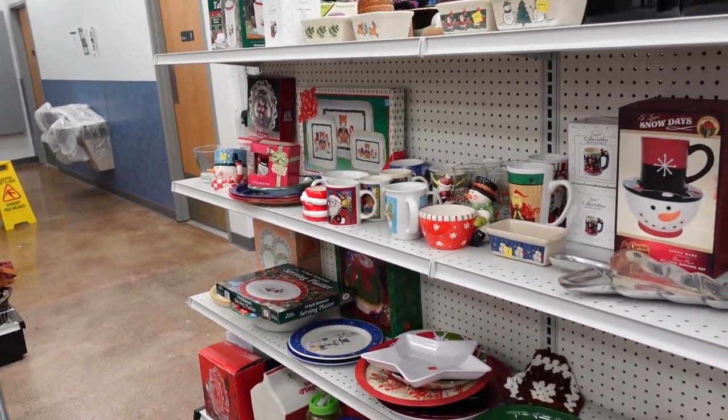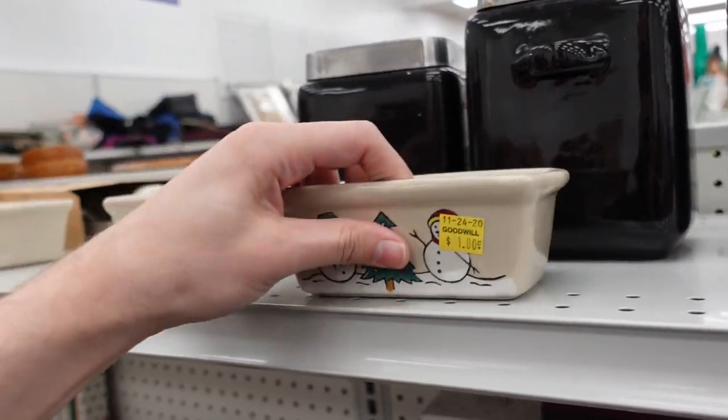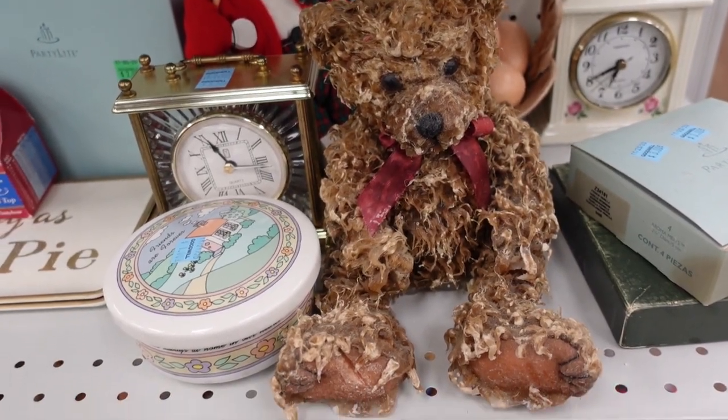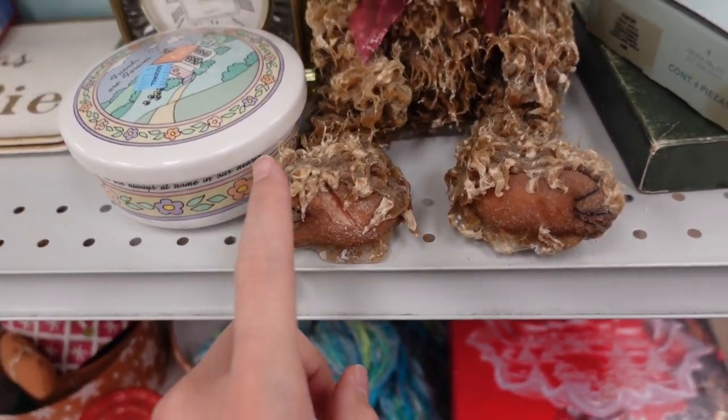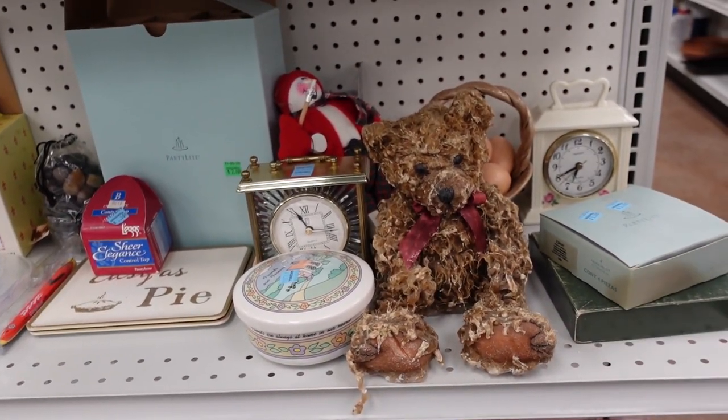There is Christmas over here, but it's... Look at these little ramekins. Garden Ridge. That is really gross. Where? It's wax. This whole bear is wax. Maybe if you don't touch it. Oh, it was better before I touched it.